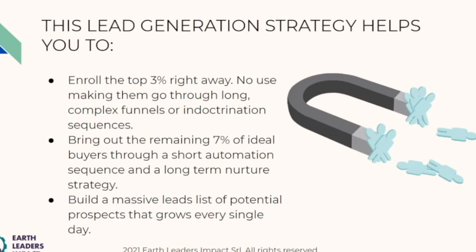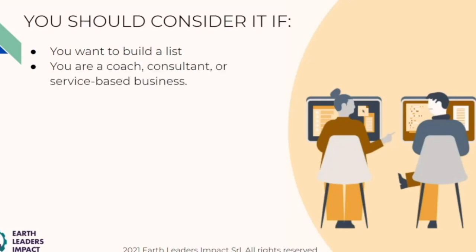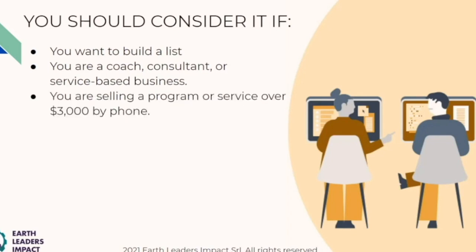This strategy is not for everyone. I have listed who this type of lead generation strategy is for. You should consider it if you want to build a list, and you should build a list today. You should consider it if you are a coach, a consultant, or a service-based business. You should consider it if you are selling a program or service over $3,000 or euros by phone or by these video sales calls.